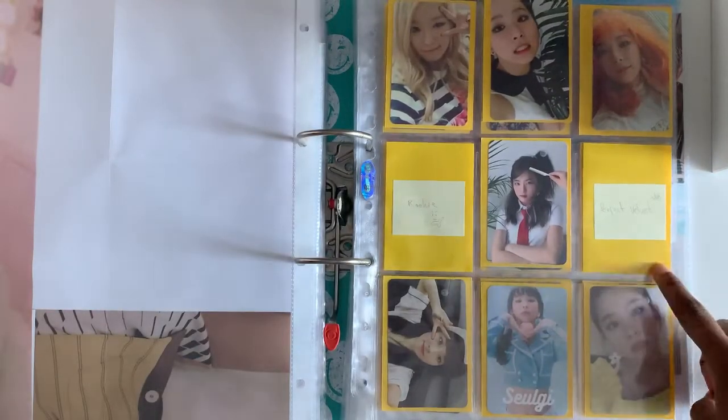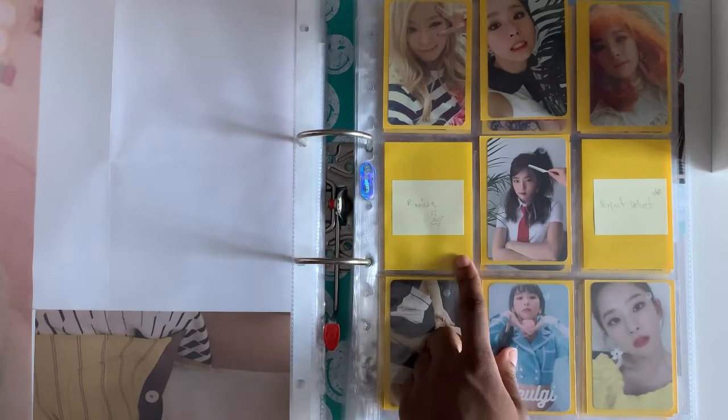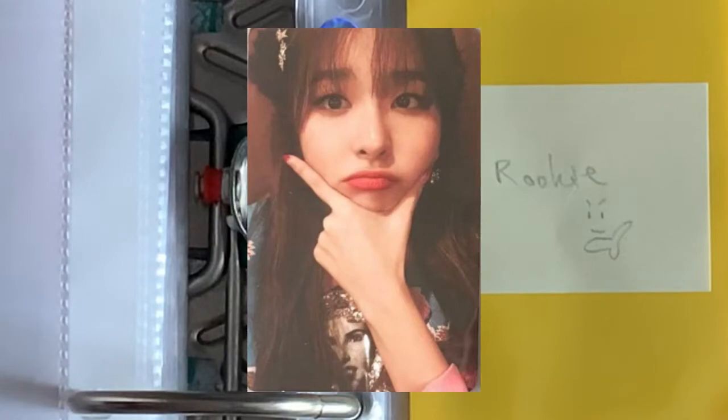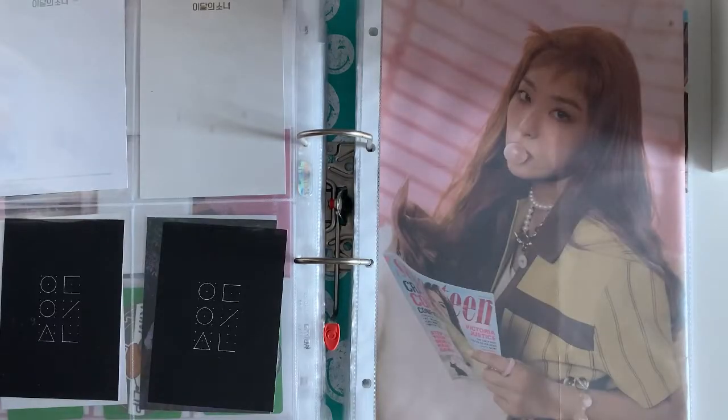So please, if you have the perfect velvet one, please let me know exactly the card I want, where she's doing this face. I think I nailed it with my drawing. But this card, oh my gosh. So that's it for this binder.